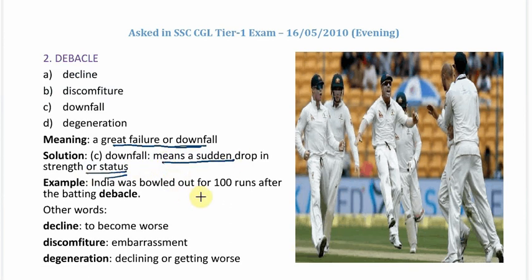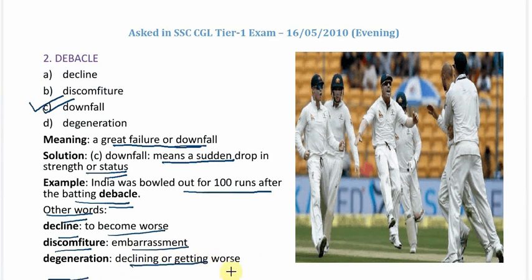So an example sentence would be India was bowled out for 100 runs after the batting debacle. So the synonym of debacle would be downfall. So the other words in this question are decline, which means to become worse, discomfiture, which means embarrassment, degeneration, which means declining or getting worse again.